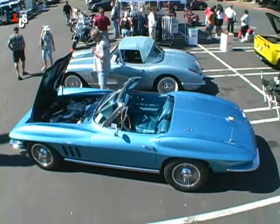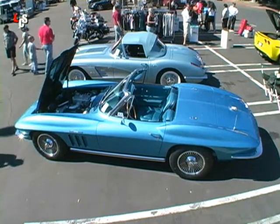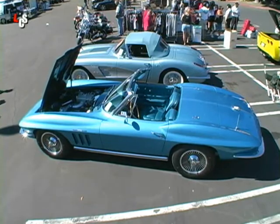It's got the original knockouts on it. Just really nice car. Black and yellow California plates, obviously a California car, and a driver. I've seen it at other shows too. It gets all over the car show circuit.